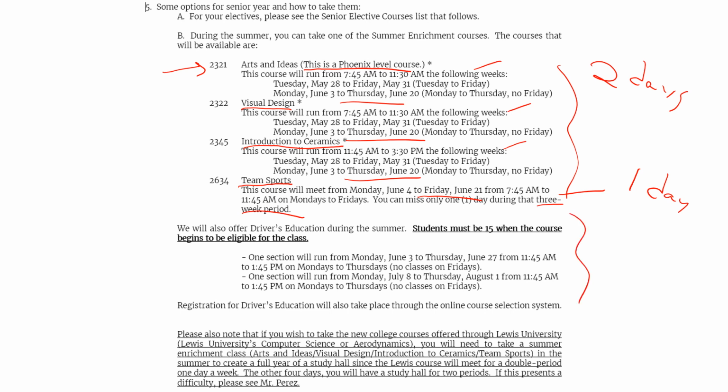We are also offering driver's education for those students who need to take that. You'll see when those times are available down below. We've already talked to a small group of students regarding some new classes that we're offering through Lewis University, and that's our new computer science course or our new aerodynamics course. Both of those classes are operating on the same principle as the St.